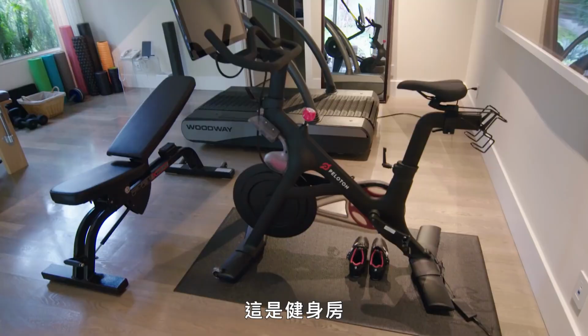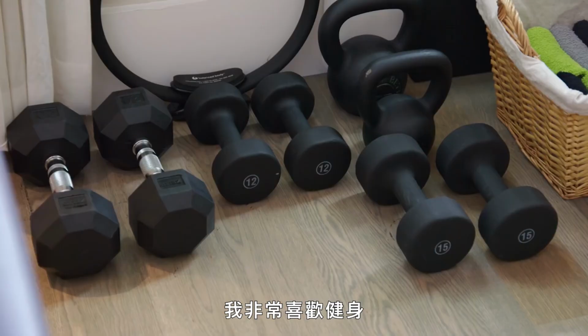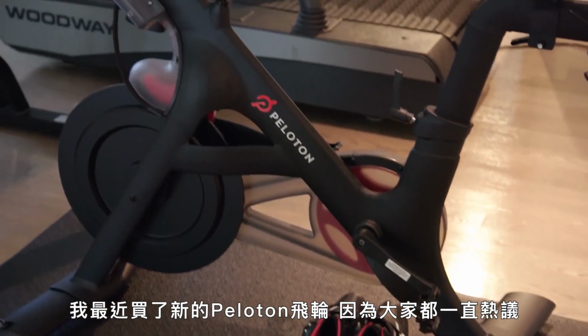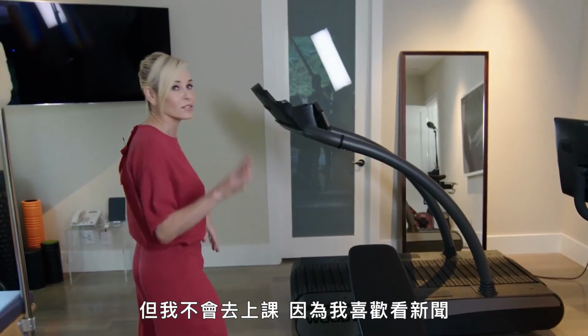So this is the gym. I work out. I spend a lot of time in my gym. I'm passionate about working out. I like to work out a lot. I got a new Peloton recently because people won't shut up about it. So I decided to get one, and of course, I'm hooked. But I don't take the classes because I like to watch the news.